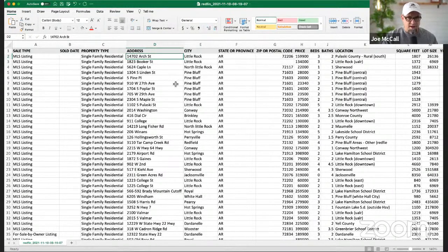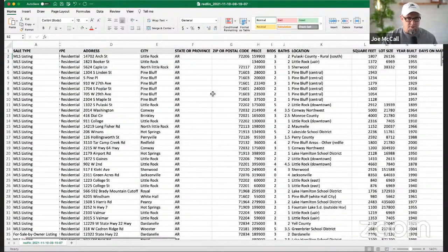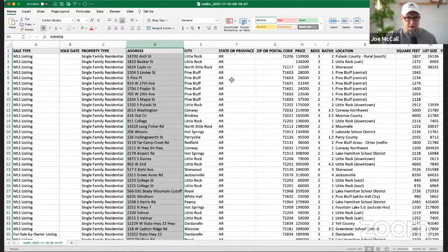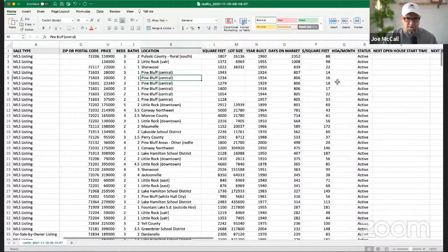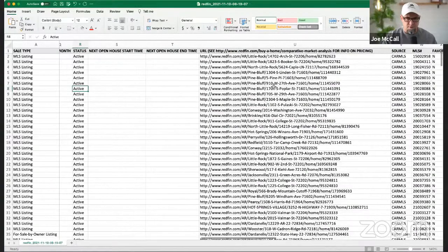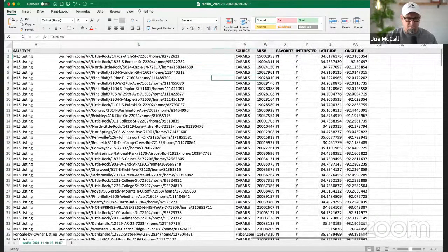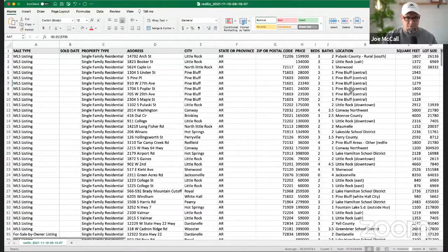Okay, so here I have some information. I want to just kind of freeze the panes here. So all Redfin gives me is the address of the property, city, state, zip, the price of the home, the beds, the baths, the location of the area, square feet, year built, days on market, etc. And then the link here to the property. Okay. So that's the URL, MLS number if you wanted that, and that's it. And GPS coordinates in case you wanted that for whatever reason. But not much you can do with that. It doesn't give me any owner information. I don't know anything about the realtor.